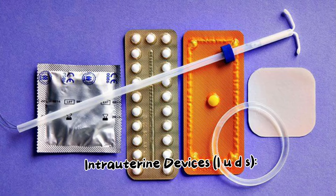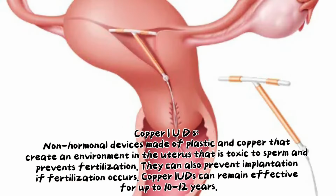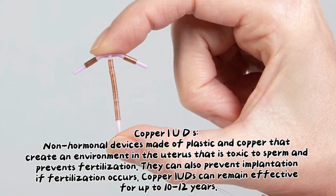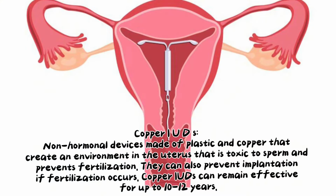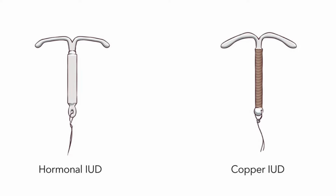Intrauterine devices, IUDs. Copper IUDs are non-hormonal devices made of plastic and copper that create an environment in the uterus that is toxic to sperm and prevents fertilization. They can also prevent implantation if fertilization occurs. Copper IUDs can remain effective for up to 10 to 12 years.